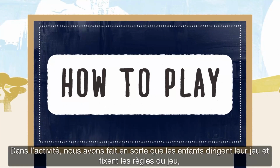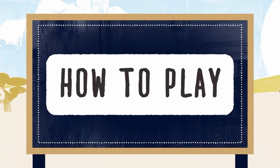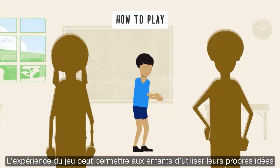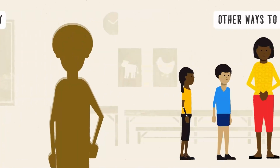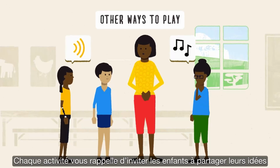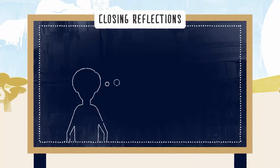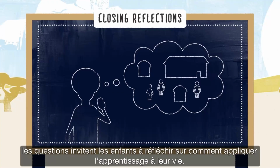In the activity, we made steps for children to lead their play and set game rules, like deciding the time limit or number of chances in a guessing game. As they play, children can use their own ideas to complete the task and solve problems. Each activity reminds you to invite children to share ideas for how to play in the next round, or to make it easier or more challenging. In closing reflections, the questions invite children to decide how to apply the learning to their lives.